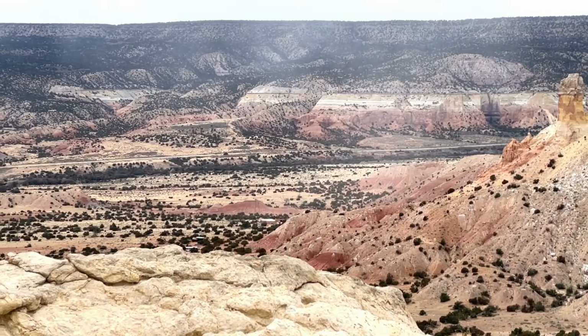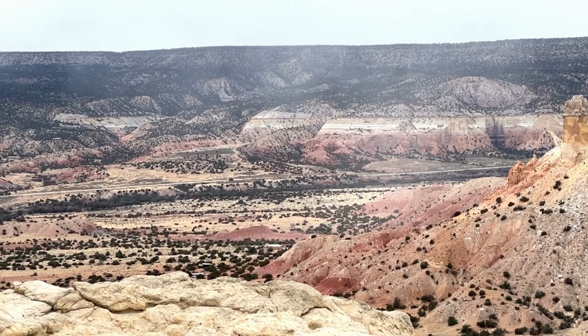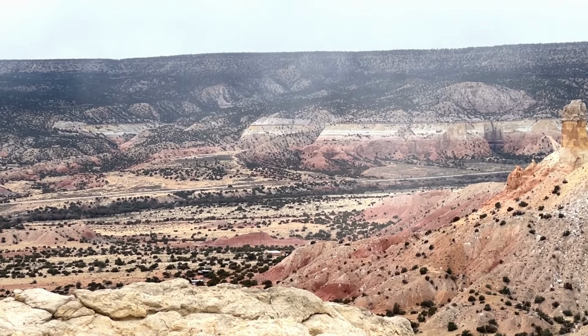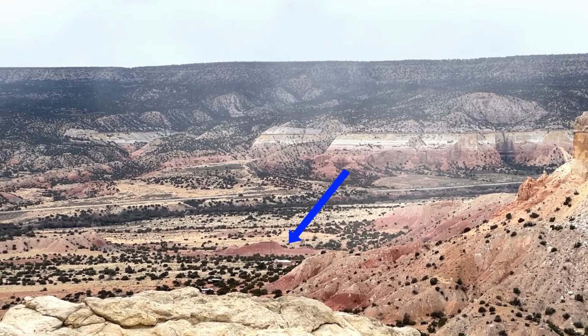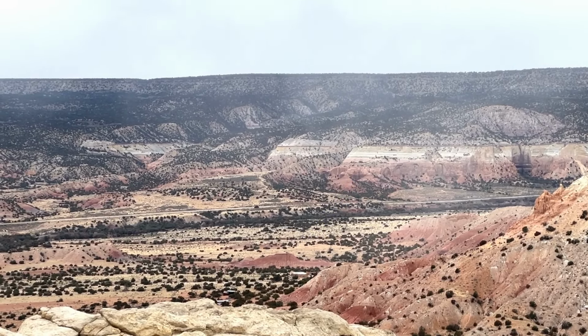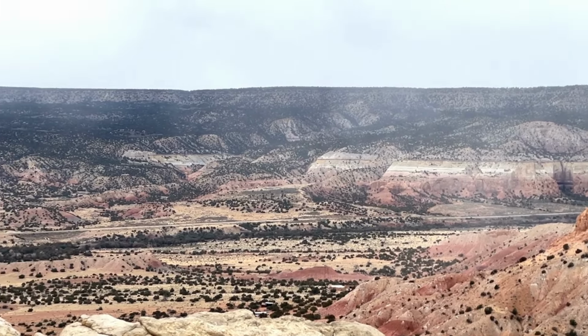This is a wonderful place to be early morning, late evening when the sun is out. Not so great on a really cloudy day, but a beautiful place to come inspiration-wise. One of those houses down there is probably Georgia O'Keeffe's Ghost Ranch house. I'm not sure which one. I think the one to the right. I think the other one is probably Arthur Pack's house, and Ghost Ranch uses it for a retreat house now.